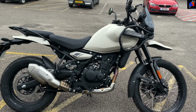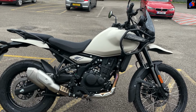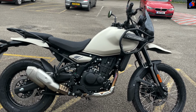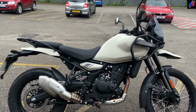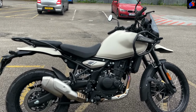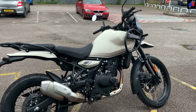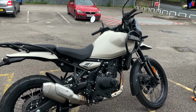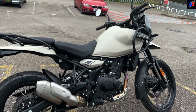One thing I did like about the 411 was it was a bit agricultural. It was a bike that you could get dirty and not care about it, but love it because you could throw it round a bit and misuse it and abuse it, and it would just keep going like an old workhorse. Whereas this looks and feels a bit more premium. I don't think you're going to ride it the same way.